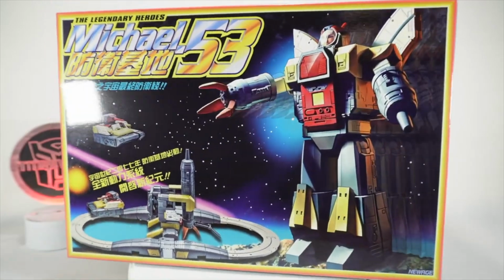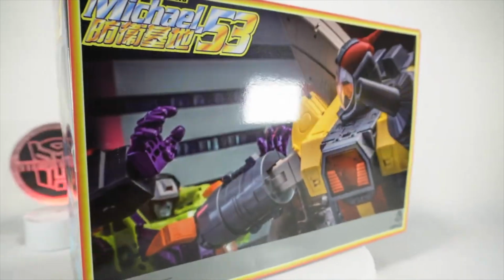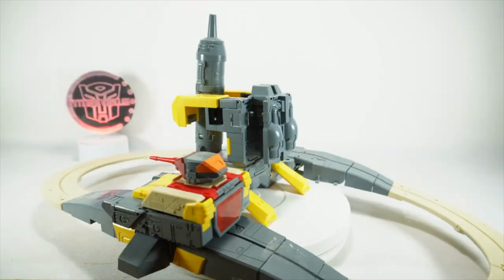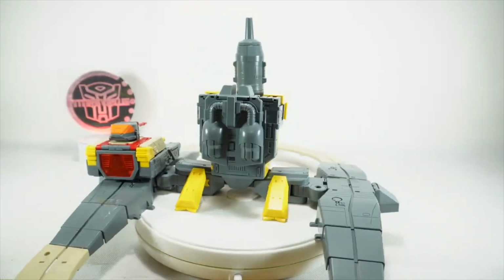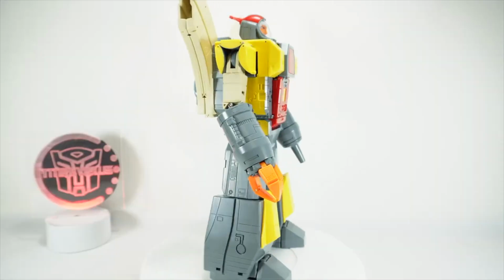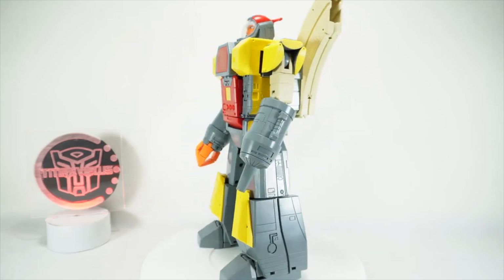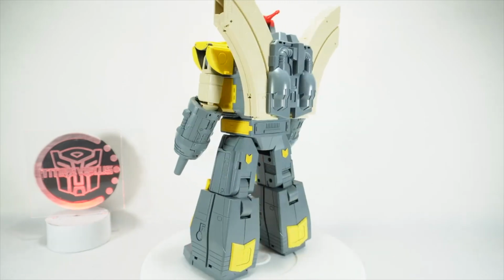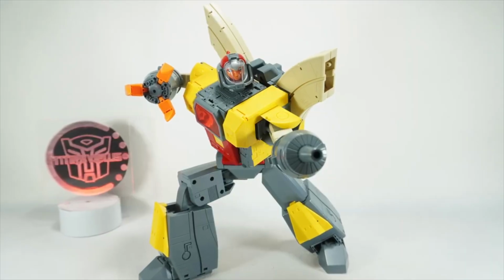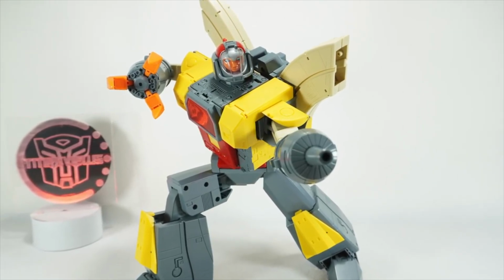And coming in at the number 1 best Legend Scale Transformer for the year is the New Age Michael, or their version of Omega Supreme. And I don't think there'll be any surprises when people see this in the video. This figure is really phenomenal. For the size and the overall complexity of what it has to do, the articulation is really amazing. It doesn't have any cool light up features or anything like that. The tank does go along the treads, which was very nostalgic, but it's really just a very well executed figure, and that's why it's number 1.